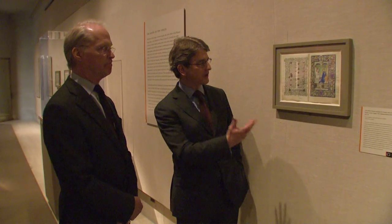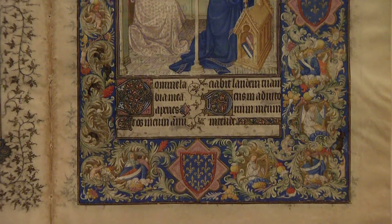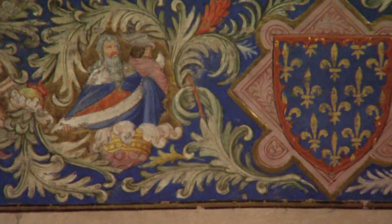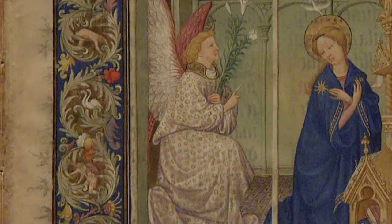And here, of course, it's a celebration of him, so we have his coat of arms in this very elaborate border. We have his coat of arms, and the Limbourg brothers also painted this elaborate border. The foliage is inhabited with putti and bears and swans, which were the personal emblems of the Duke.